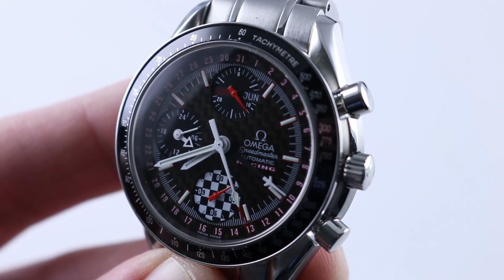See this one and make it yours on the Watchbox. The Speedmaster Day-Date Racing Michael Schumacher.